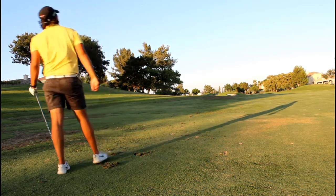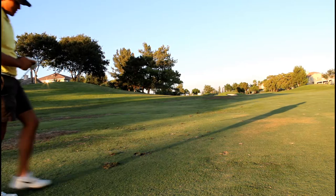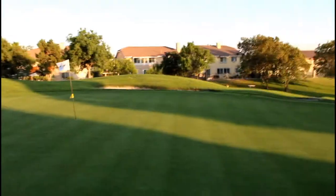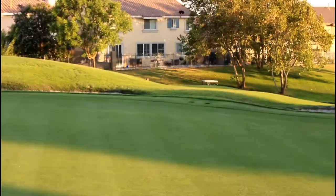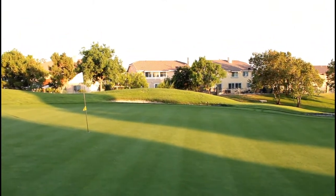No, Jerry! That's going right. I lost it way right. It's going to still be in. Okay. Way right, right by the houses. Yeah. Alright, Jared is just over that hill. Gonna have to chip it on. Let's see what he does.